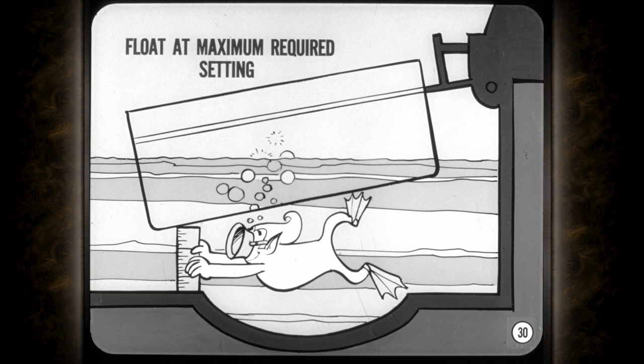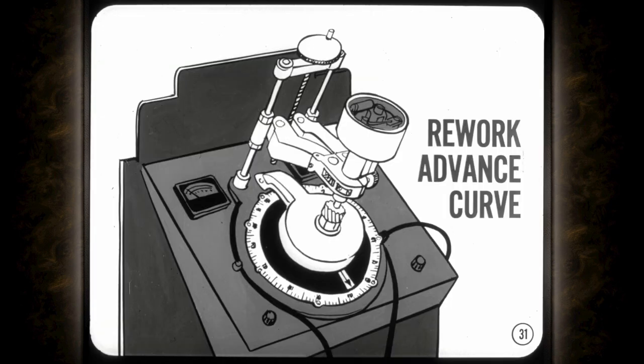Because of the richer mixture, you'll need more spark advance because a rich mixture burns slower and must be ignited sooner. In addition to the extra advance, low speed torque and throttle response can be improved by changing the slope of the distributor advance curve.